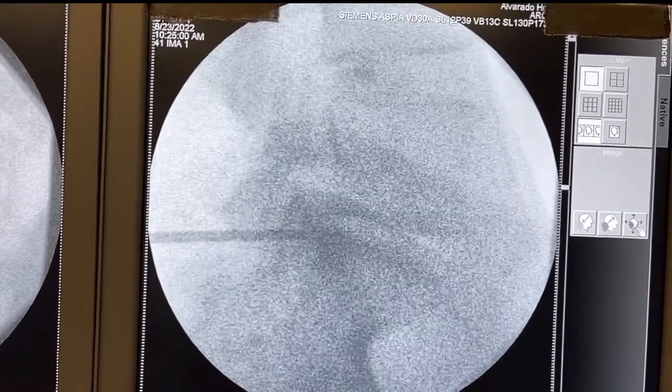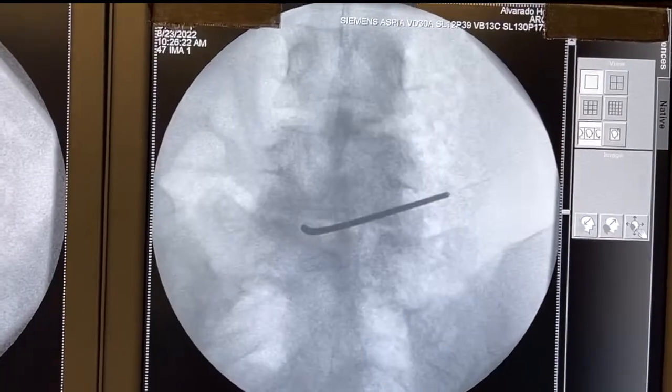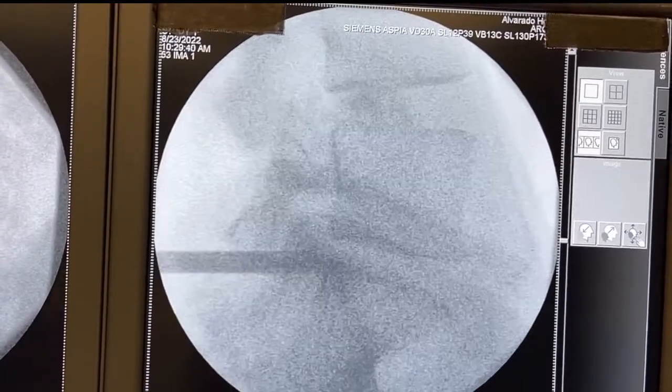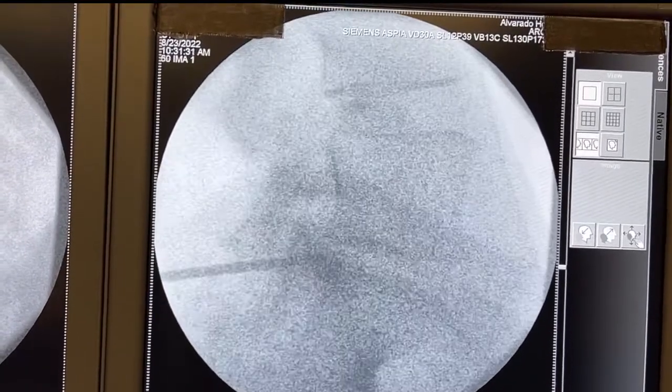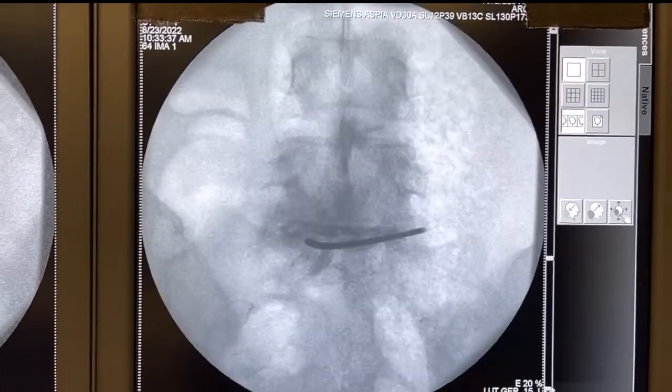Went beautifully, same thing, dilating, reaming. This required a double reaming technique because it was tight. See that? So I got it readjusted. There's the discogram. Look at that. Cock-a-poo-poo disc.